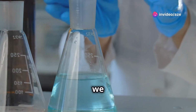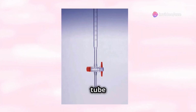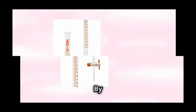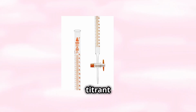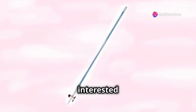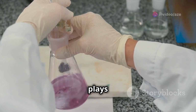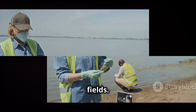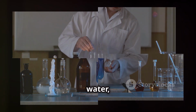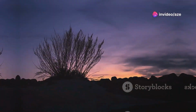In titration, we use a special piece of glassware called a burette. This long, graduated tube allows us to add the titrant drop by drop to our unknown solution. By carefully monitoring the volume of titrant added, we can calculate the exact concentration of the substance we're interested in. Volumetric analysis, particularly titration, plays a crucial role in various fields. From determining the acidity of our oceans to ensuring the quality of our drinking water, titration helps us understand and control the world around us.